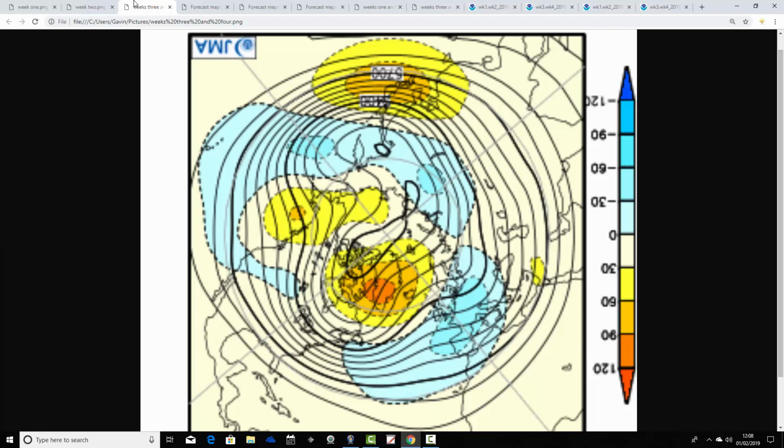And then we're going through to weeks 3 and 4. This takes us from the 15th of February to the first day of March, first day of meteorological spring as well. And it looks like we keep things pretty cold, really. This is a cold update from the JMA. This week we've got above average heights now centering around Greenland with below average heights to the south and southeast of the UK. Again, you would expect us to be pulling in cold air from a northeasterly or potentially easterly direction. So it looks like the JMA actually turns things colder into the second half of February, weeks 3 and 4. Looks like it's turning things colder there and more unsettled.